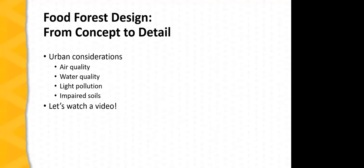But probably the most significant issue to consider is impaired soils. And it may be necessary to remediate a soil before developing it into a food forest. But oftentimes, if there are impaired soils, these can be soils that can be used to advantage to develop a food forest.